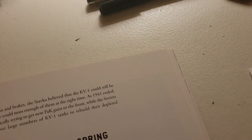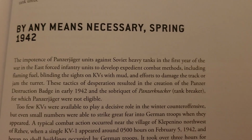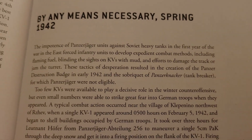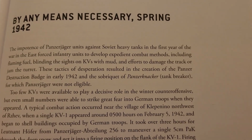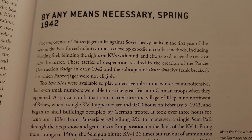And what's interesting here is that it got so bad early on that the infantry dealing with these KV-1s, out of desperation, started to develop ways to knock these things out. Molotov cocktails, even mud on the sights, using Teller mines. A big thing was to use the mines. These tactics of desperation resulted in the creation of the Panzer Destruction Badge, right?